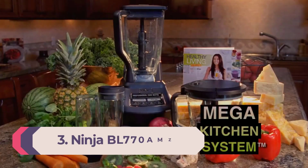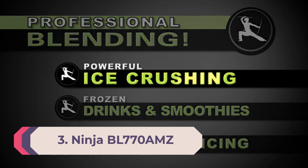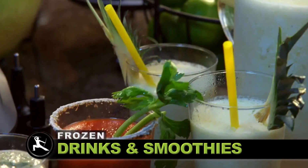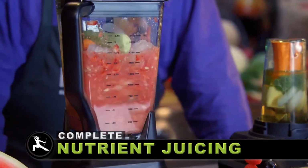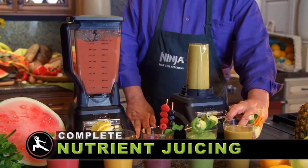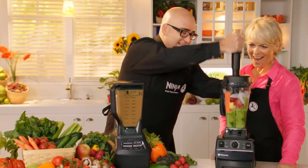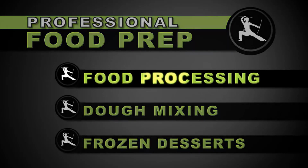Number 3. Ninja BL770 AMZ. If you're looking for something less expensive and don't care as much about versatility, you might prefer the Ninja Mega Kitchen System. This full-size blender comes with at least one 16-ounce personal jar, depending on what model you buy, as well as a 72-ounce main jar, so it's great for single serves and big batches of smoothies.